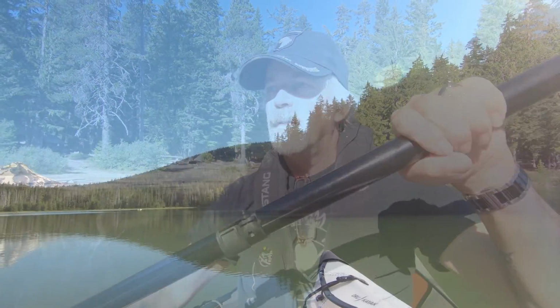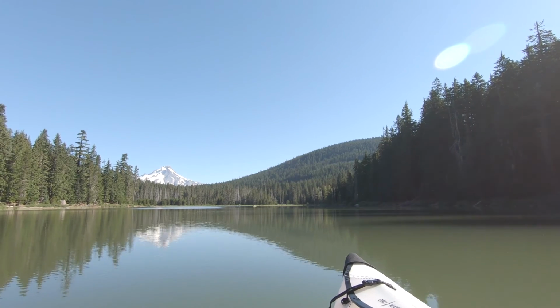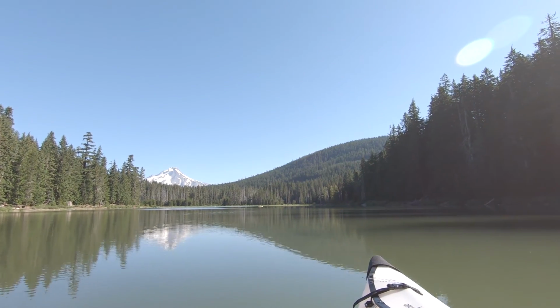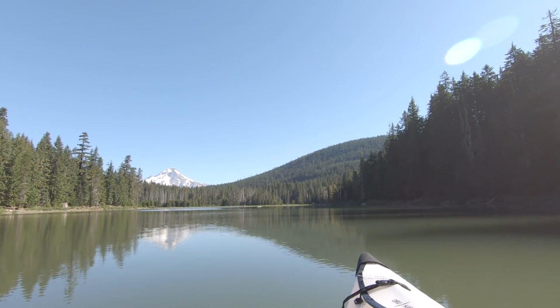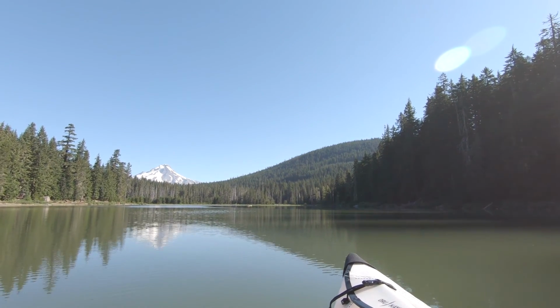It feels solid. It feels really solid. There's an eagle over there, next to the right of Mount Hood, hunting over the water. Oh man, he just dove in. Oh, he got something. Wouldn't that be awesome if that could show up on a GoPro? But I doubt it. For a couple of minutes on the water already, it feels good.